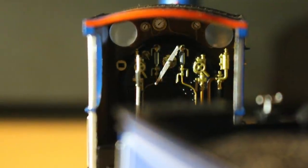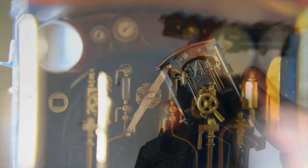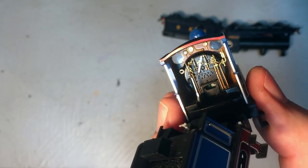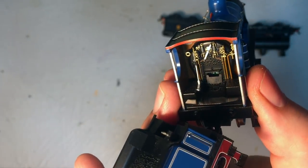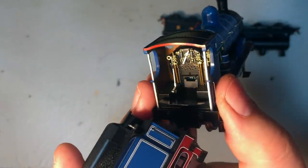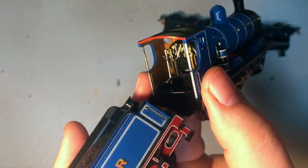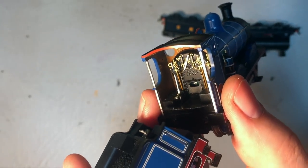Inside the cab, we've actually got this kind of chocolatey fawn brown rather than that cream, which actually makes those gauges at the top stand out. Again, glazing flush, inside and outside. But it really does look quite nice, slightly more toned down with the brown over that creamy colour in the LMS version. And then we do have more of that red finish on the back of the cab. Again, firebox flicker in there, just visible.